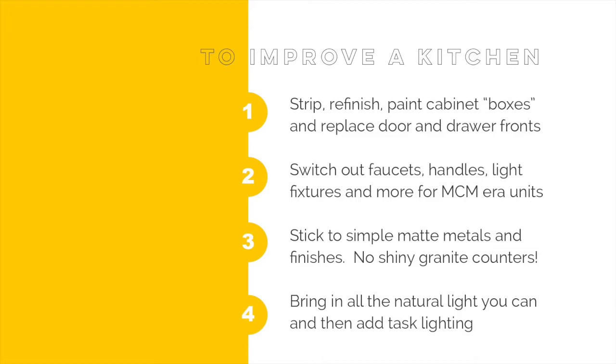For a backsplash, you can go classic with a 4x4 mid-century square, or a more jazzy modern vintage style. Please avoid the urge to use white subway tile. It is not a mid-century material.